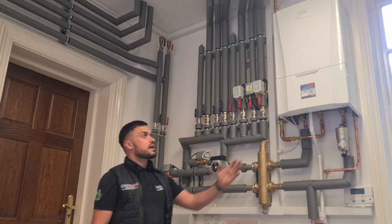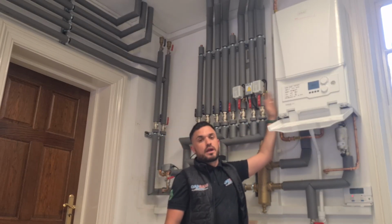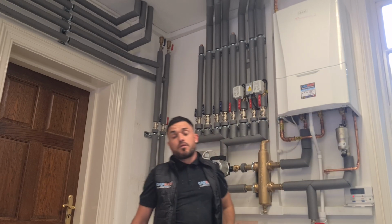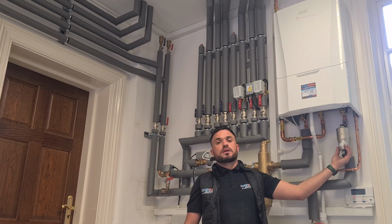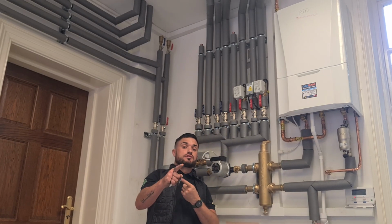So what I've gone for here is the Ideal Vogue Max System 32 kilowatt boiler. Now I like the Ideal boilers, everyone's got mixed reviews, but they're our go-to boilers for Capani Plumbing and Heating. Anyway, we are credited installers, so I've installed the Ideal System Filter. That will give us a 12-year warranty on the boiler with the water check, which obviously goes to Part L and everything else.